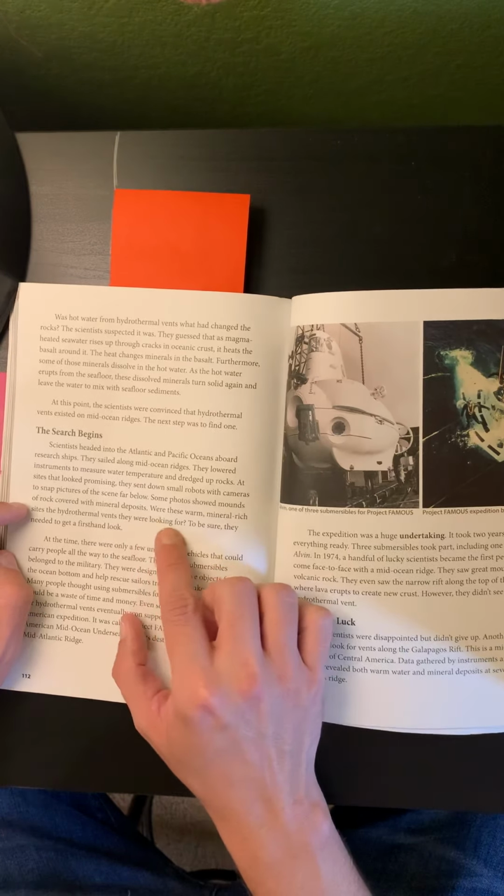At the time, there were only a few underwater vehicles that could carry people all the way to the sea floor. These small submersibles belonged to the military. They were designed to retrieve objects from the ocean bottom and help rescue sailors trapped in sunken ships. Many people thought using submersibles for ocean exploration would be a waste of time and money.